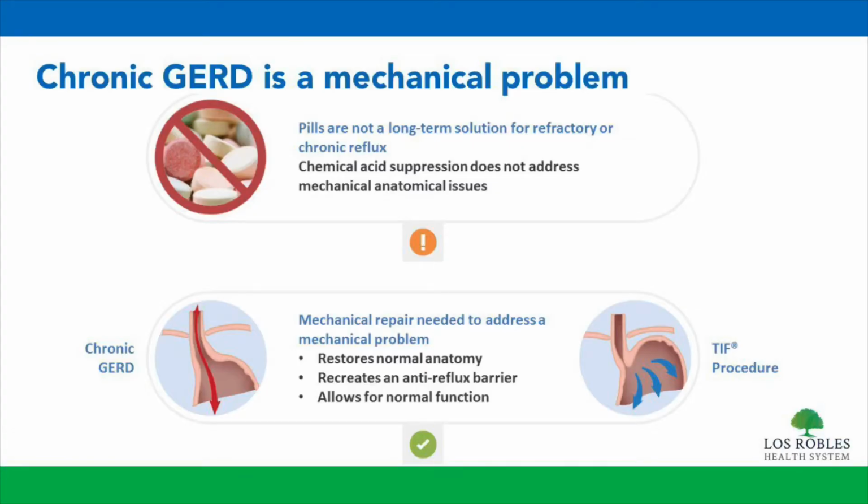And one of the major misconceptions is that gastroesophageal reflux disease is not necessarily due to overproduction of acid or having too much acid in the stomach. It really has to do with the mechanical issue of the valve between your esophagus and your stomach. So just giving pills to the patients doesn't really take care of the underlying issue, which again is because of the loose valve. Over the few decades, there have been many different surgical interventions.